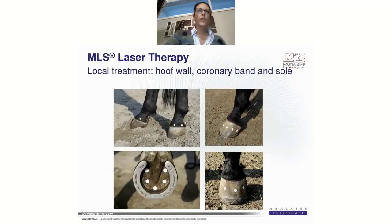So we can treat the horse locally, point per point. We can treat the hoof wall, and normally I double the energy that I use. We can treat the coronary band and we can treat the sole. So also for the hoof wall and the sole, I double the energy, which normally is in the protocols of the MLS machine.